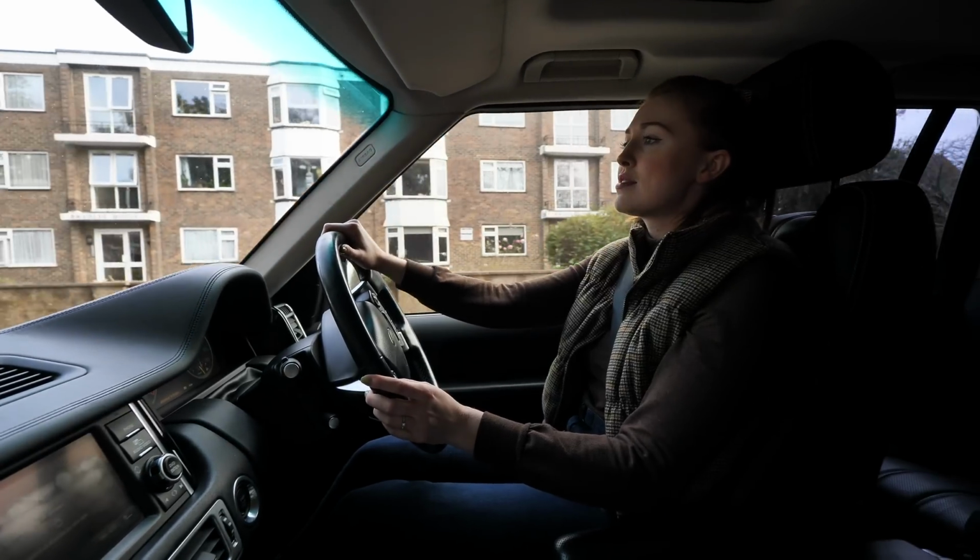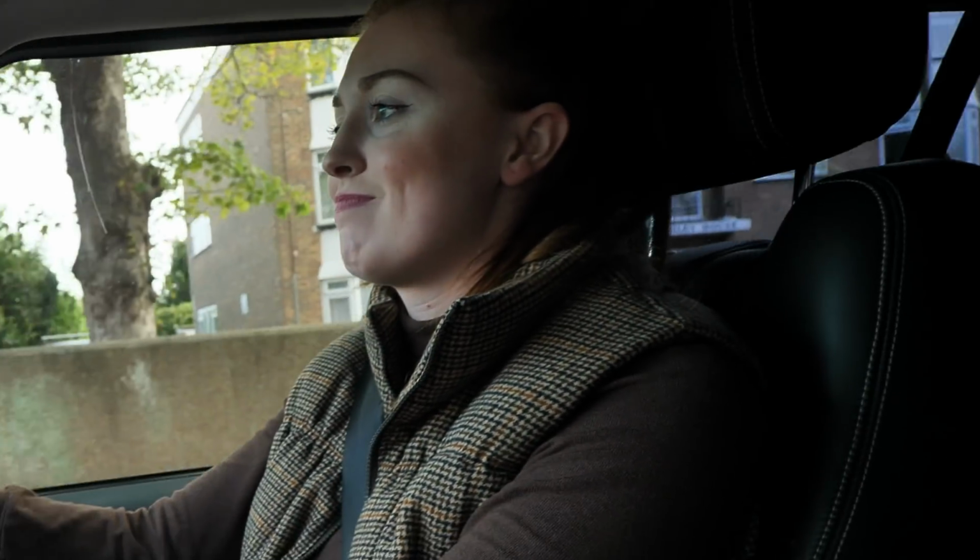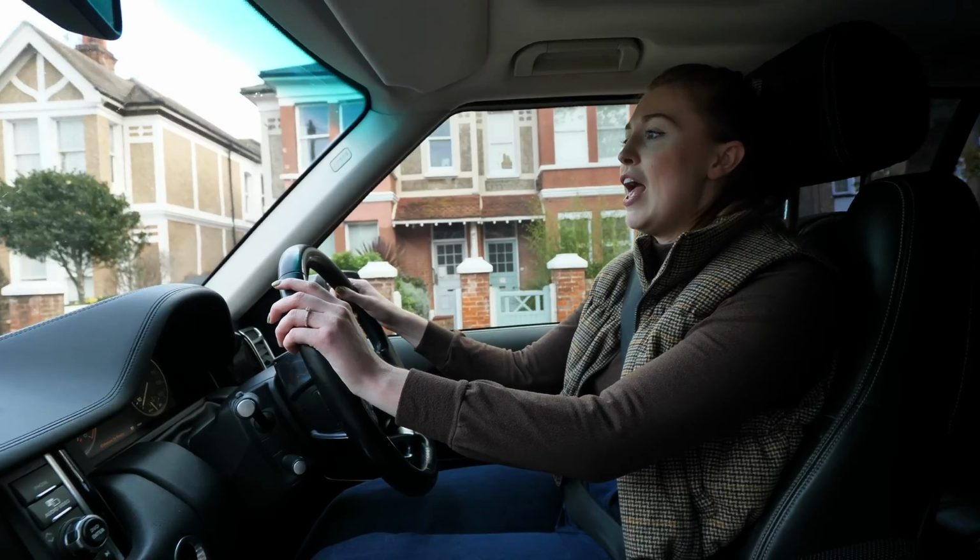So let's start with, there's some... Coda's doing an impression of a car that won't start, apparently.